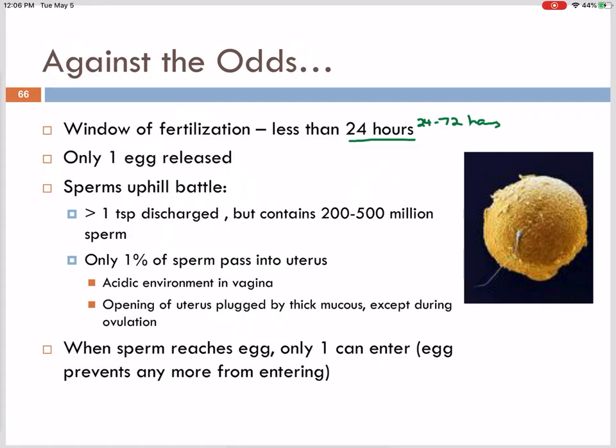When semen is released at ejaculation, let's say there's just a little bit over a teaspoon that can be discharged into the female, but that little teaspoon can contain 200 to 500 million sperm. It has to be that many, because most of that sperm, even though it's swimming, is not going to make it up to the uterine tubes. Maybe only 1% of that 200 to 500 million sperm is going to make its way up.